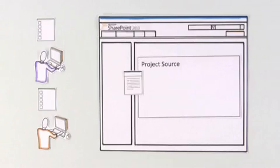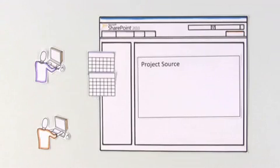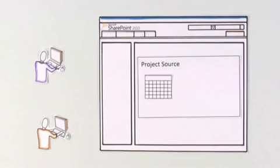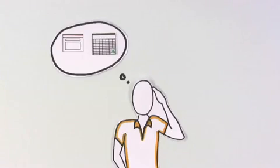All documents live in Sharepoint, where there is only one version. The same is true for calendars. The team's shared calendar means no one has to guess about meeting times or due dates. Monique soon realizes she also needs budget spreadsheets and presentations.